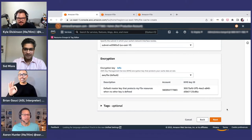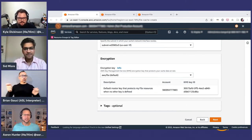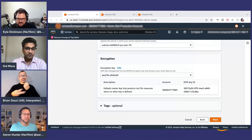But with KMS, you have the ability to control the key policy, the grants, and who can encrypt and decrypt using that key. And the same applies for file cache. Is that right? Yeah, you can play with your KMS keys just the same way you normally do.